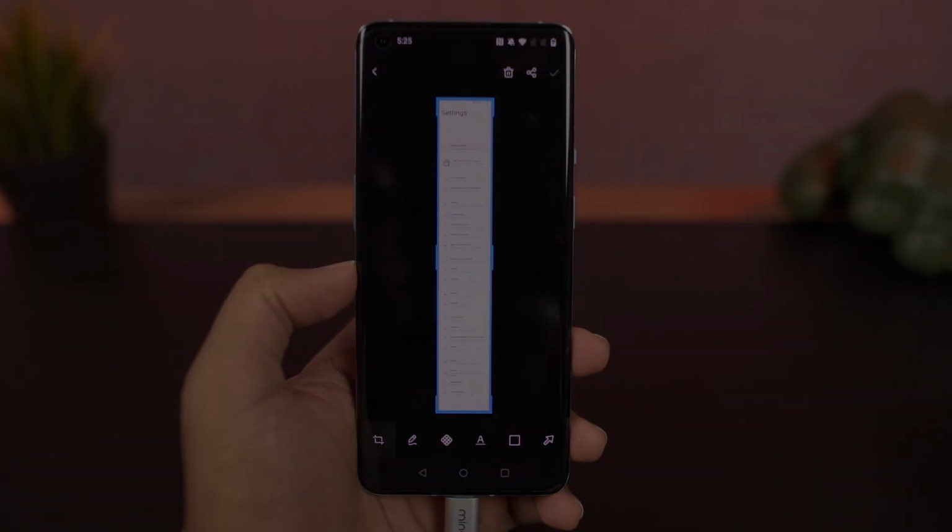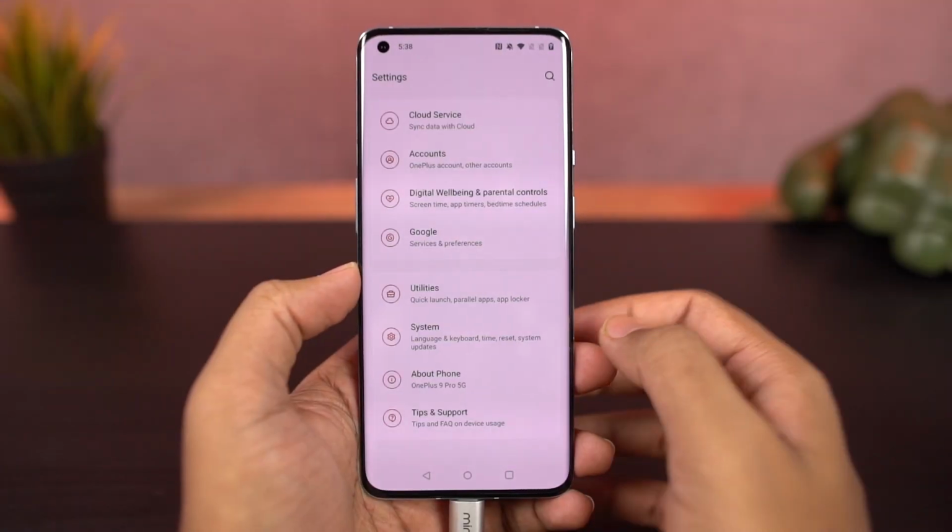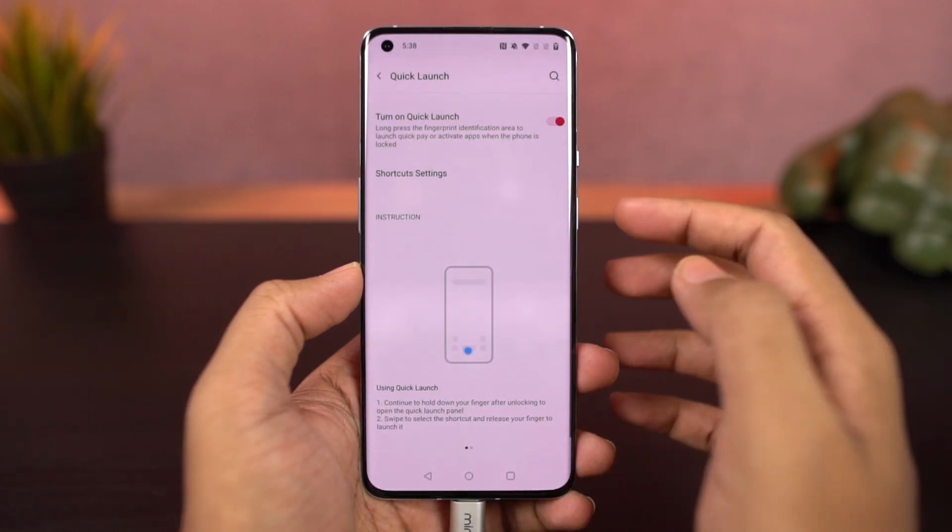Next, we have some quick launch shortcuts for the fingerprint scanner. Once you enable this feature, in the lock screen, you can touch and hold the fingerprint scanner.